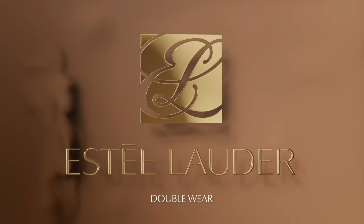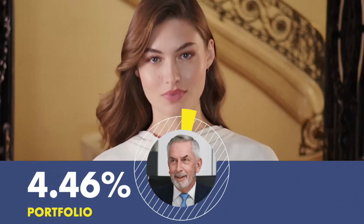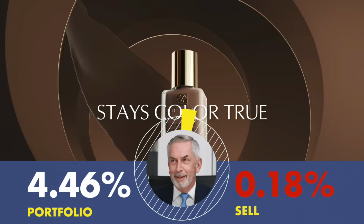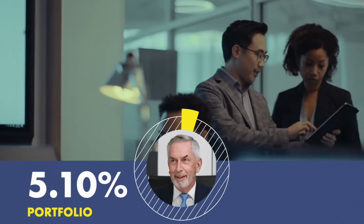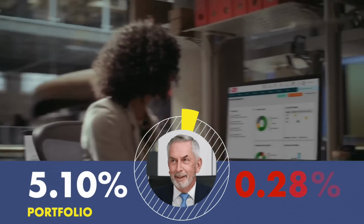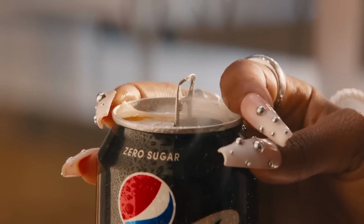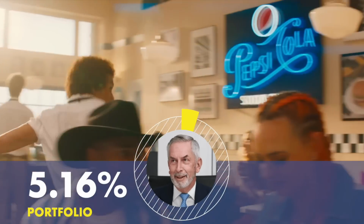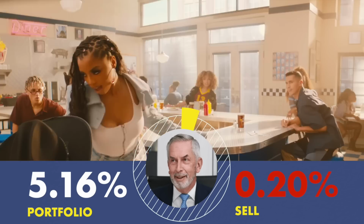Okay, so let's take a quick look at the companies from 10th all the way to 6th, and let's start with Estee Lauder. It makes up 4.46% of his portfolio, and last quarter he reduced this position by 0.18%. Next up is Automatic Data Processing. It makes up 5.1% of his portfolio, and last quarter he reduced this position by 0.28%. At number 8 we have PepsiCo. It makes up 5.16% of his portfolio, and last quarter he reduced this position by 0.2%.